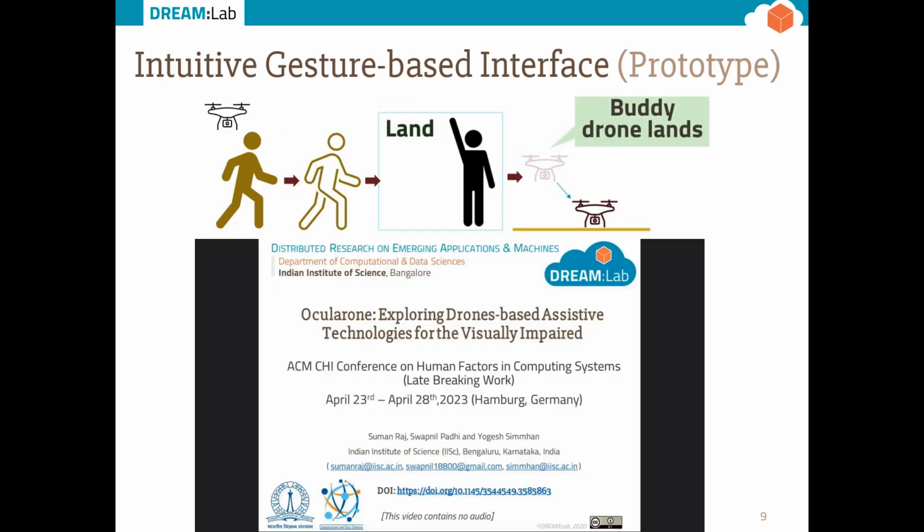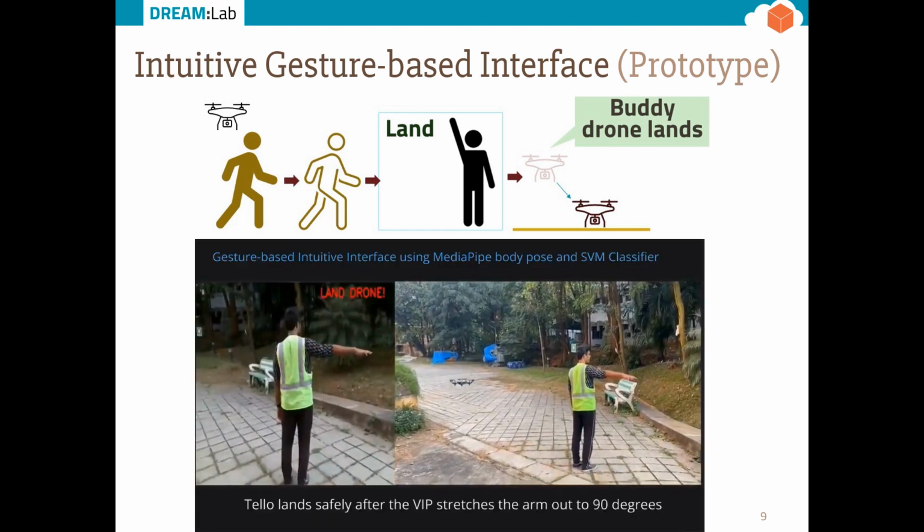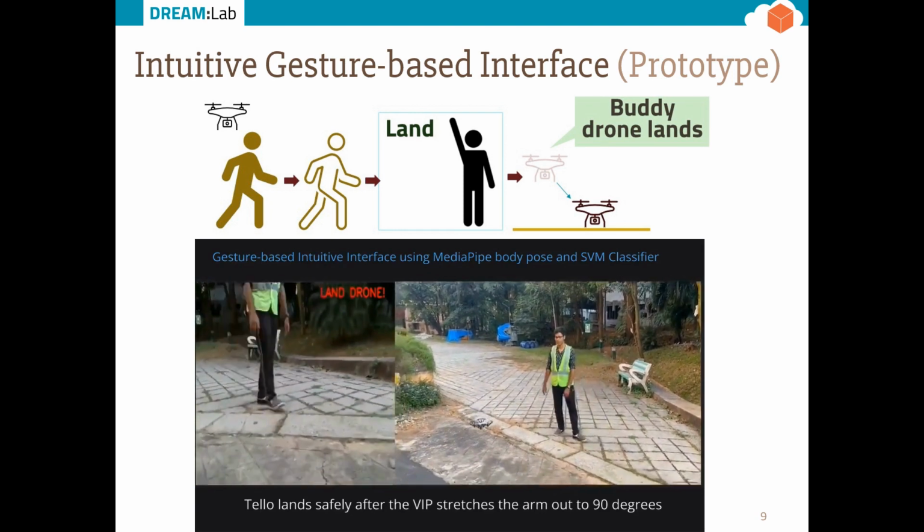We can also use vision-based algorithms for the VIP to interact with the drone and the platform using gestures. For example, in this video, Tello lands safely when the VIP stretches their arm out to 90 degrees.